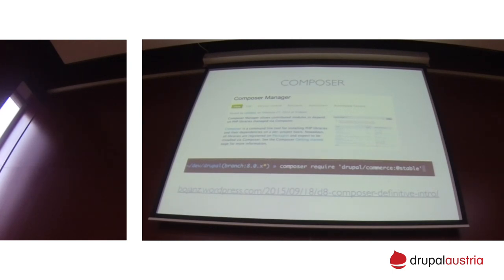But at the same time, we worked with the core community to improve the situation. So what you can actually do now, if you add the Drupal packages repository to your composer.json file, is simply type composer require drupal/commerce, and it will download everything. It will download the Drupal modules, it will download the PHP libraries, and you're done. In the future, this will be the only way to install Commerce.